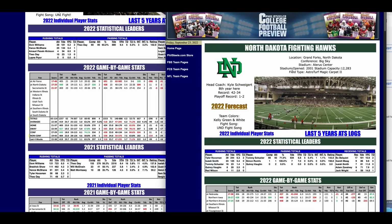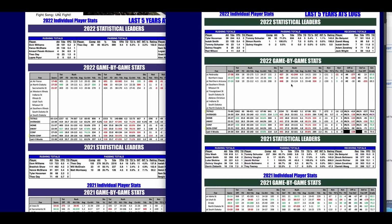Once again, you've got all this at your fingertips, guys. You want to play around on a Friday night and just look through all the FCS games and find your value? Feel free when you've got Phil Steele Plus, just $99. These guys played Nebraska tougher than 38-17. Nebraska got a couple of late scores. North Dakota was only trailing by 7 at the half. They played Nebraska tough. This is a good North Dakota team.